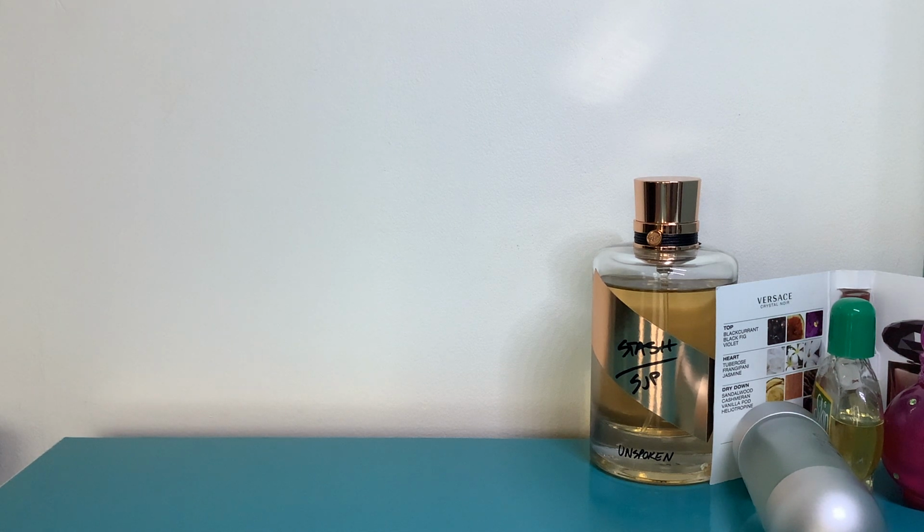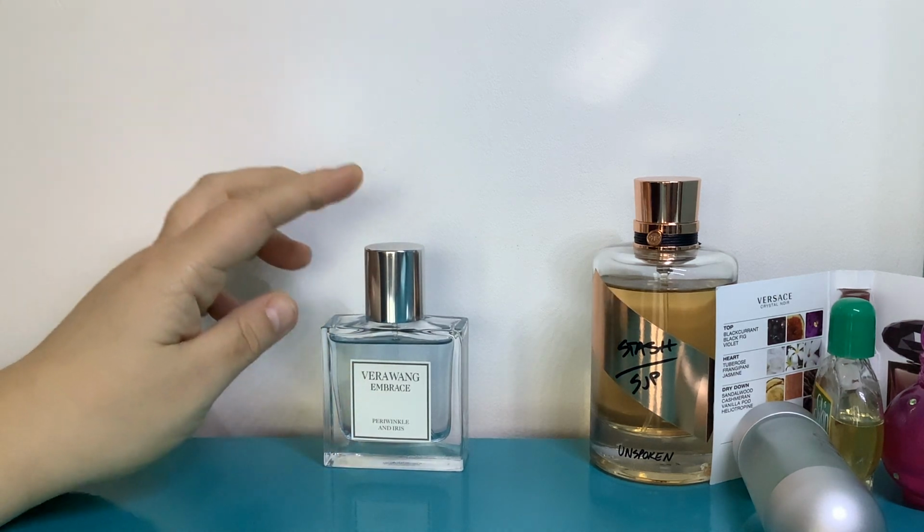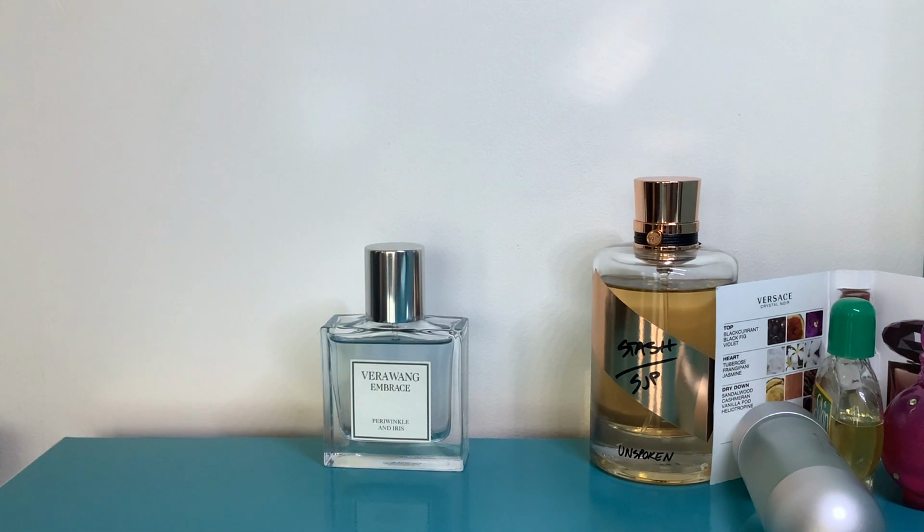Now, this has actual sugar in it, which is why it's so sweet. And what I'd say about this, hang on, let me give you the notes. Top notes, bergamot and mandarin orange. Middle notes, iris, violet, periwinkle and jasmine. Base notes, whipped cream, sugar, vanilla and benzoin. So you can see from those base notes, incredibly sweet.